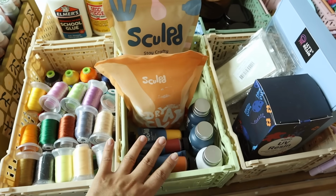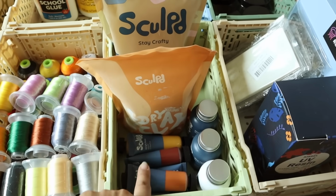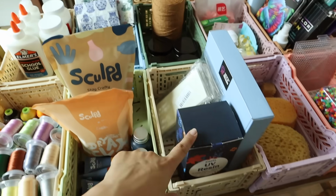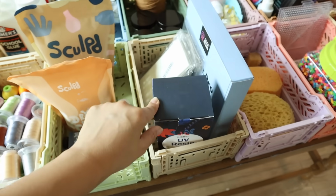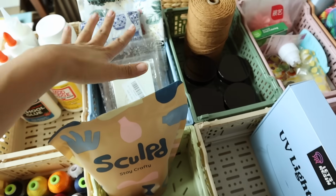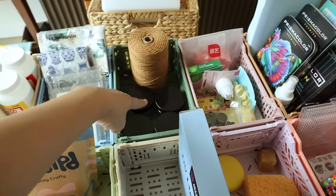I just put all the sculpted stuff together just because they have so many different things that you could use, like the paints and the top coats. I have napkins and like collage things in that bin, and then here is all the UV resin stuff. Wait, this actually belongs over here. Okay, much better. UV resin stuff in this little basket, macrame, some containers.